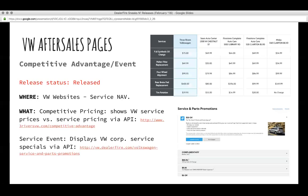Okay, and then going over some OEM stuff from the last couple months. So VW after sales pages, I would say about 60 to 70% of everything that Volkswagen is doing right now is all after sales related. So specifically, all these different pages like competitive analysis and service events that are all powered by API. So we actually have to programmatically create these pages, assign values based on data that VW sends us, and then post them on each VW dealer's site.